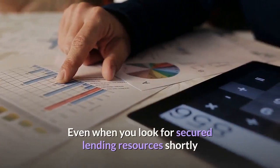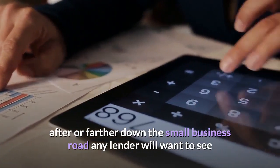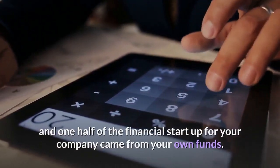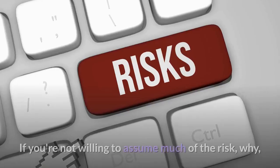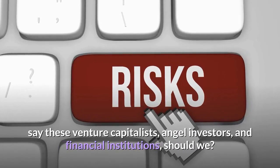Even when you look for secured lending resources shortly after or farther down the small business road, any lender will want to see that somewhere between 1/4 and 1/2 of the financial startup for your company came from your own funds. That tells them not only that you are very committed but that you thought this through and prepared well in advance. If you're not willing to assume much of the risk, why, say these venture capitalists, angel investors, and financial institutions, should we?